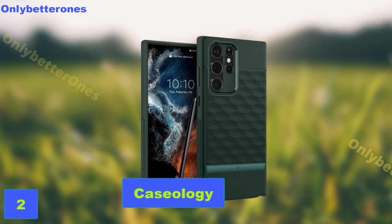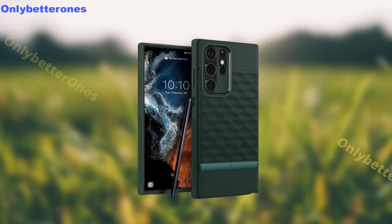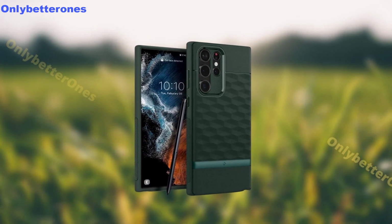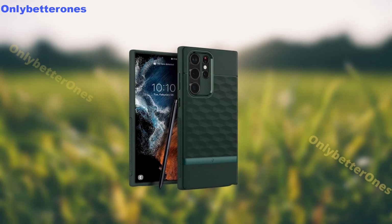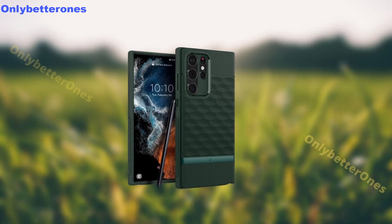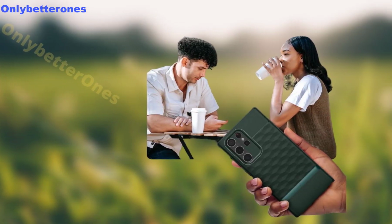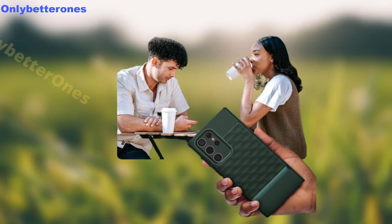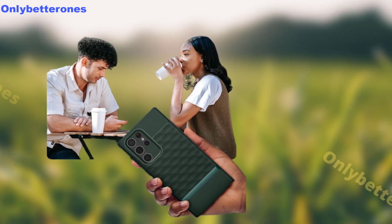Number 2. Caseyology. Caseyology's Parallax series is a defender case that provides long-term protection for your Samsung Galaxy S22. The included material with a liquid solution will not chip or peel off. The soft TPU exterior shields against scratches and bumps, while the front lip protects the front of your device. We want you to feel safe and protected while using your phone every day.